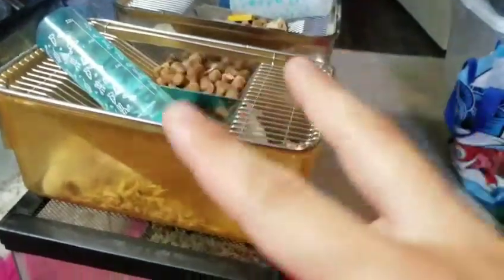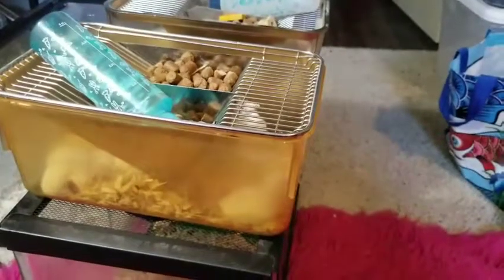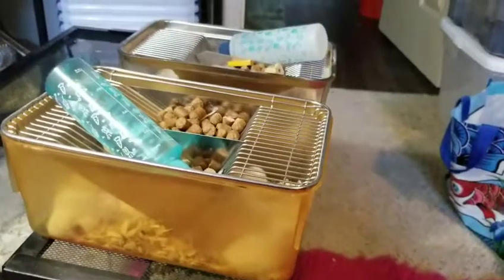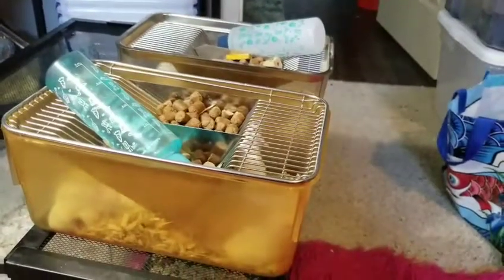The mice, these are my two breeding tubs right now. I have one full of retired females. Some of them are laying their last litters, some of them are still pregnant. And I've got a tub with like two grow-up mice that are going to be snake food for a snake that only eats live.